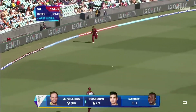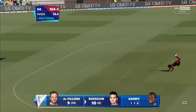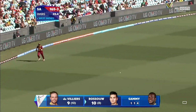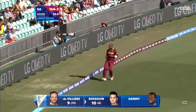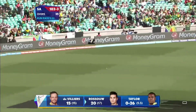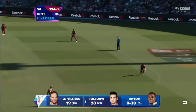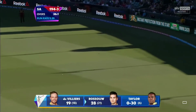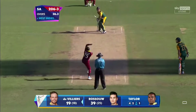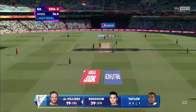Shot. That's a really good shot by Rilee Rossouw. This time pulled away, it was shorter, and he could get it in the gap easier. Shot, what a shot that is. Beautifully driven. It was a full toss, it was an easy ball. Good shot by de Villiers, overpitched, and this should go to the boundary.